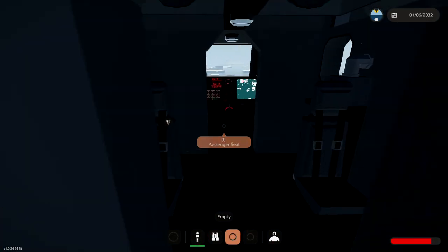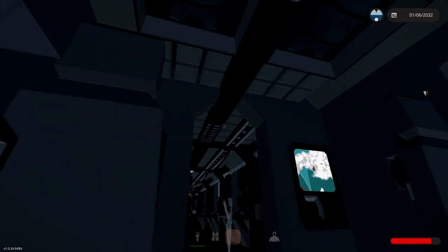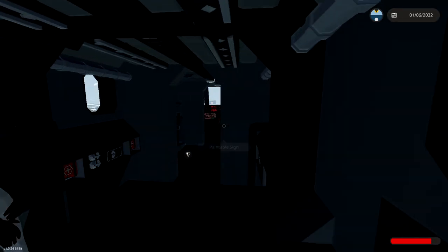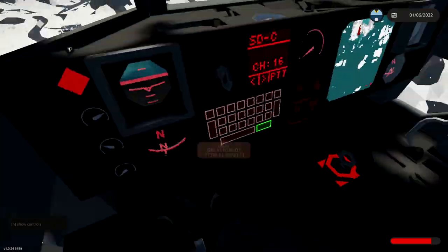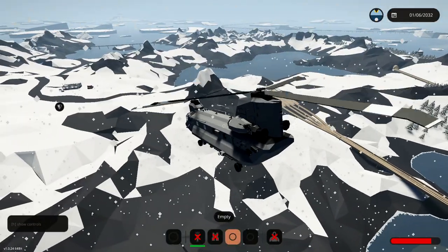You're gonna be A-okay. I don't know where the heater is. There's the heater right there. How do I turn it on? There's heaters all the way back. How do I turn the heaters on? I legit don't know. I have no idea. I don't know where the heater button is. It doesn't matter. As long as we're quick enough, we just need to land. That's all we need to do.